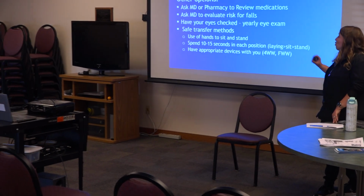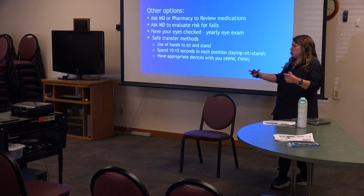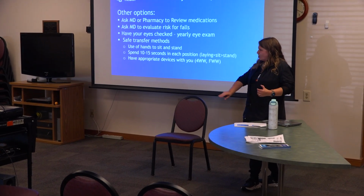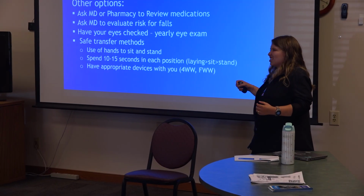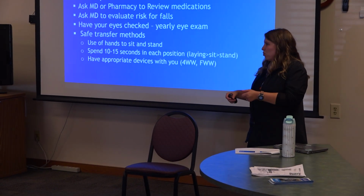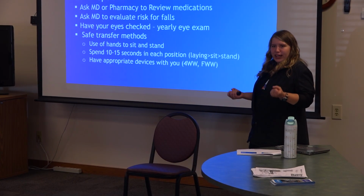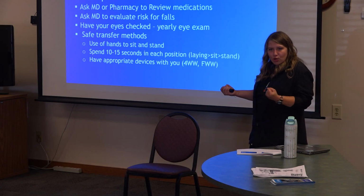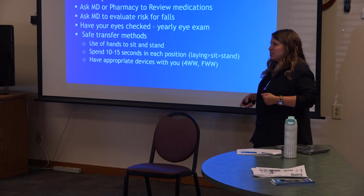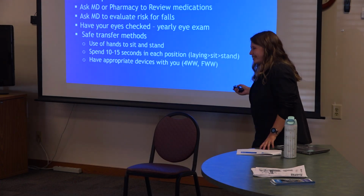So a four-wheeled walker or a front-wheeled walker. The four-wheeled walkers are the ones that have the four wheels. They generally have a seat on them. And then the front-wheeled walker is just kind of a standard walker. They fold up, they've got the two wheels on the front, and the solid pieces on the back. Sometimes people put tennis balls over the back just to let it slide a little easier. But yeah, that's the difference between those. They're fancy names.